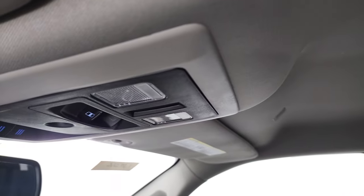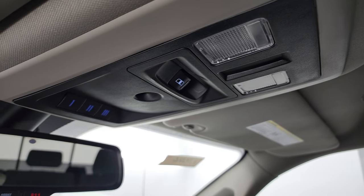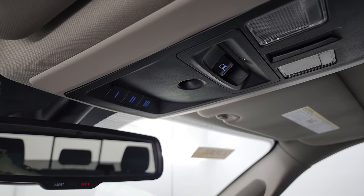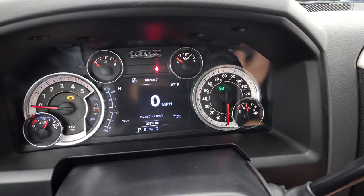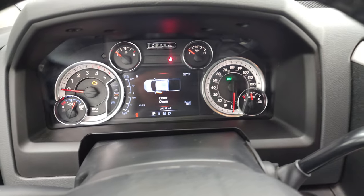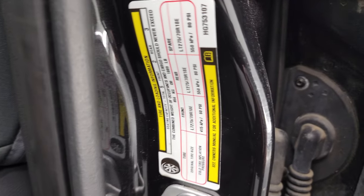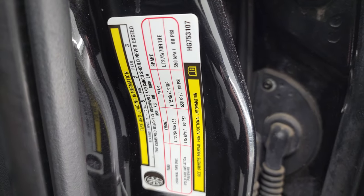You also get map lights, power sliding rear window button, and your HomeLink buttons for your garage door, security systems, and lighting systems, and assist and 911 buttons up there. And we'll start it up and take a look under the hood. Actually, I'm going to show you the VIN sticker and emission sticker real quick. Tire and loading information sticker and the VIN sticker.